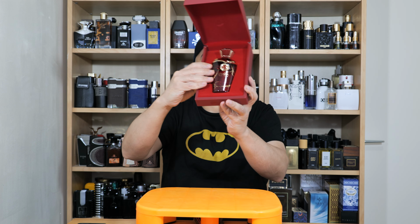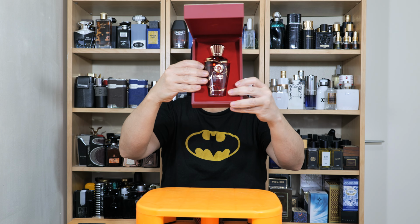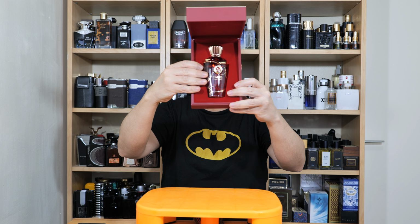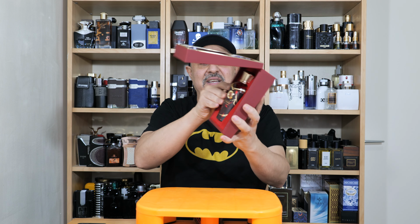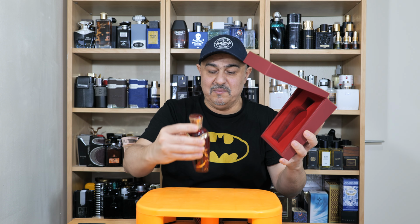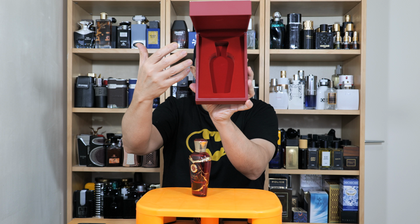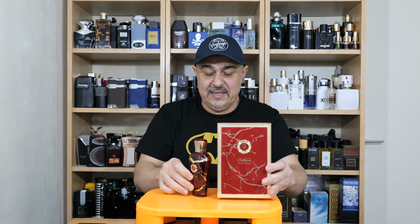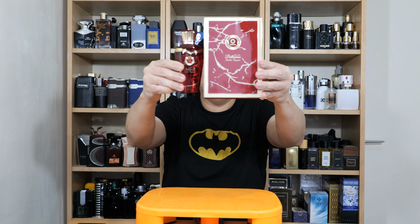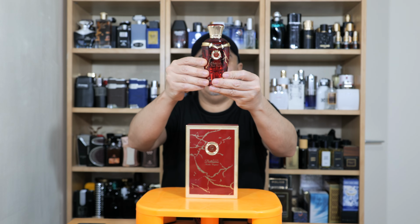And look at this. Beautiful, gorgeous. The coloring and the presentation is just super eye-catching. Very nice in the hand and eye. And look at the bottle. The bottle itself is just artwork, and it sits in this beautiful velvet gallery, which is all red. Okay, and here we go. Beautiful, very nice.